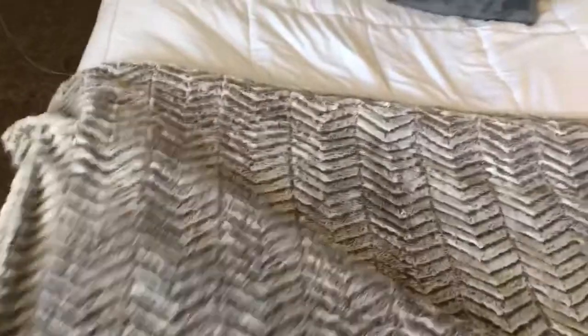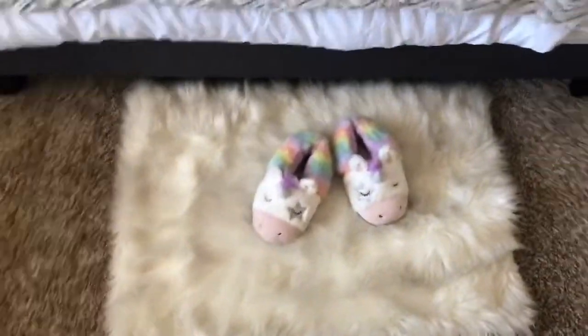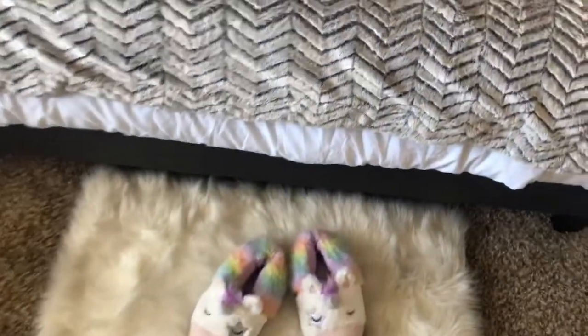I got this little like fur throw. This is supposed to be for a couch. I got this from Family Dollar. I got my little fur rug from my other apartment, and I got my unicorn slippers. Then I got my mirror right here, my pillows, and this eye mask, which I don't really sleep with because I either sleep with lashes or I just go to sleep. I don't really be putting that on.